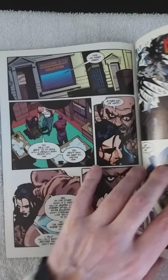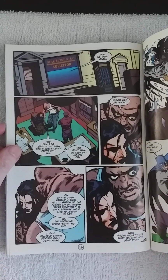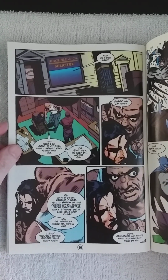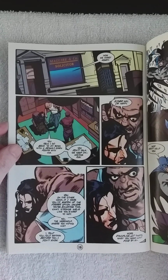So yeah, it seems that Twist has caught Raven. How? We don't know, but he has her, and he says, hey, where's the werewolf? You do it or I'm going to beat you up, right? Unless you're enjoying this kinky, strange, girly like you. It's hard to say. So the werewolf, where are you hiding him?